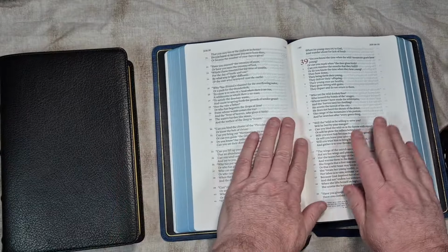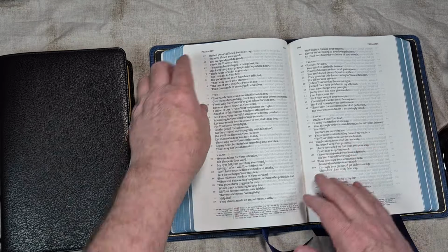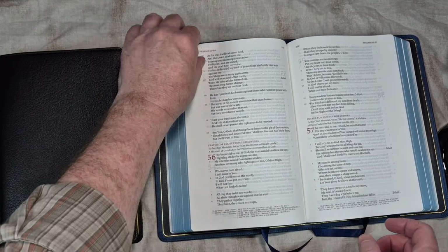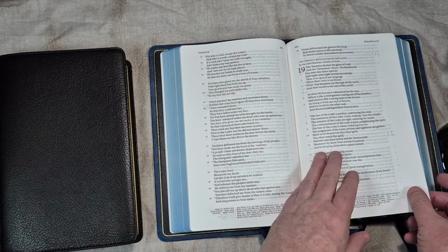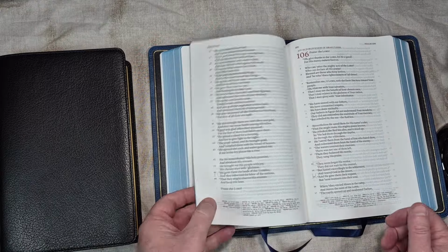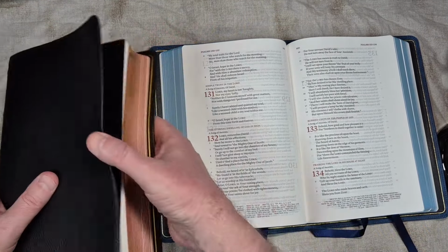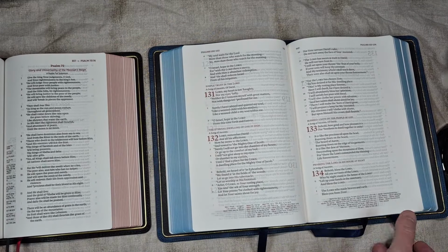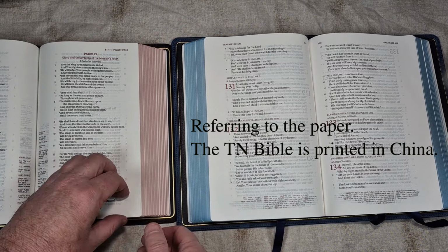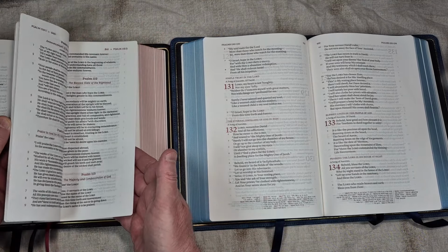So we have 28 GSM paper in the Scholar. Scholar is made in the Netherlands using paper from France. This is 28 GSM with a titanium pigment. So we'll go to the same page. And then the Thomas Nelson is 36 GSM, and it is from Europe. It doesn't say where, it just says European.